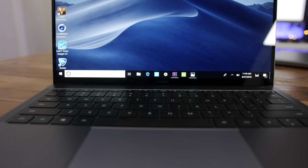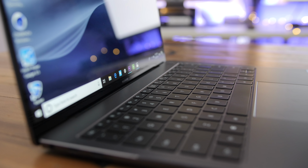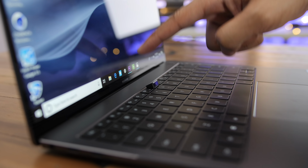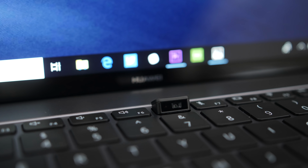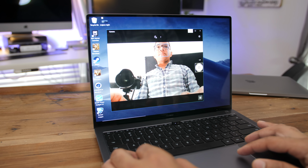No, it's not at the bottom of the display like some Windows laptops. Instead though, it's hidden underneath a key on your keyboard. Like, seriously. I like the privacy benefits that this brings to the table, but let's face it, it's a pretty horrible spot for a camera.